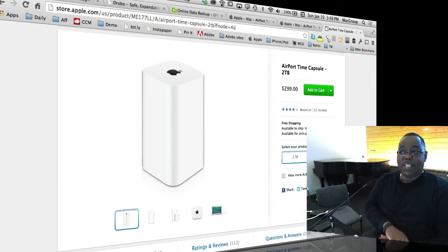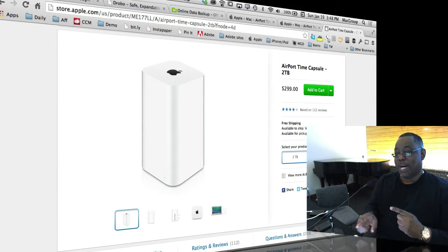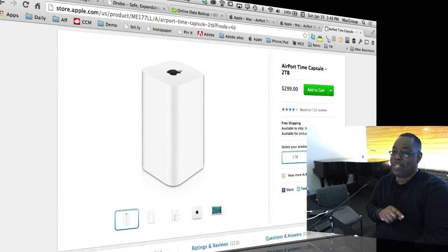Now, it's been a long time since I've used a Time Capsule. When it first came out, I used one as my wireless network. The thing I didn't like about the very first Time Capsule, and the reason I eventually stopped using it for that, was that every time my machine would go to do a backup, the Wi-Fi would slow down to a crawl. I don't know if any Time Capsule users are still experiencing that, but that was way back in the early days.